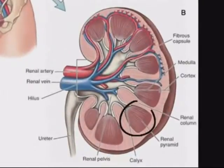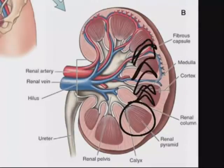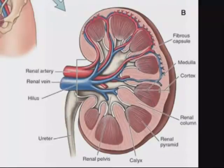These things in here, those are called the renal pyramids. They're triangle shaped. They make up the medulla. Anywhere from 8 to 18 of these little triangle shapes in your kidneys. And this outer portion out here is the cortex.